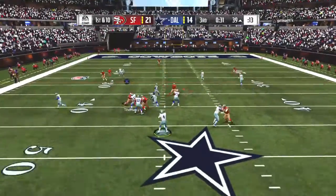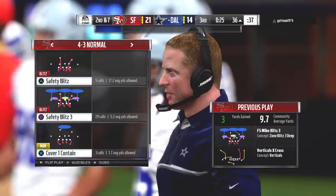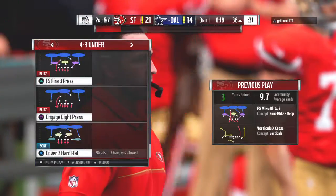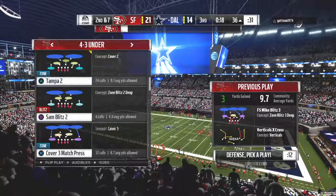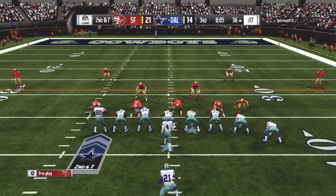A first down throw for Prescott. Over the middle, he hits Austin. And here he'll be brought down a little shy of the 35 at the 36. The completion good for 3, and it's second down. That first down completion only netted him 3. Second and 7.